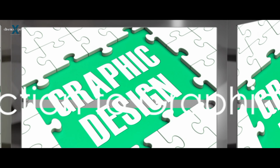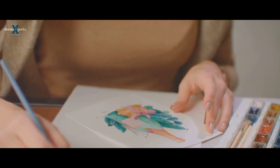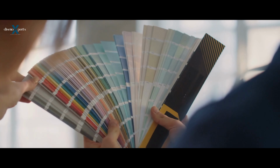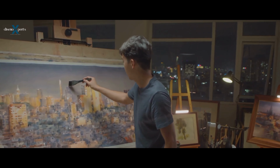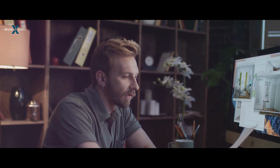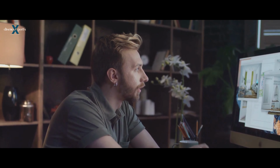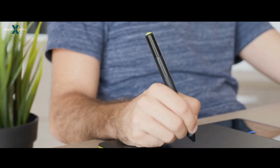Have you ever wondered how to start your journey in graphic design? Well, ponder no more. Welcome to the exciting world of creativity and colors, where we'll explore how to kickstart your graphic design journey in 2024. Whether you're dipping your toes in for the first time or just keen on refreshing your knowledge, this guide is tailored for you.